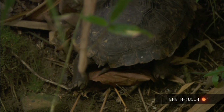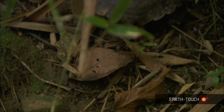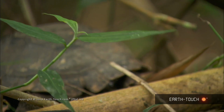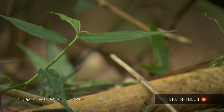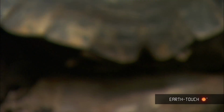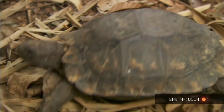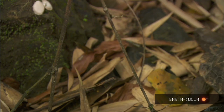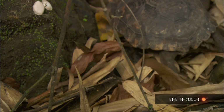At times we could just see the claws of these extensions, especially when the tortoise was trying to climb a slope or over an object in its path. The rangers here say it is an adaptation to help stabilize them on the steep slopes. And in Thai, this animal is known as the six-legged tortoise because of this strange feature.